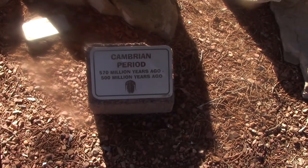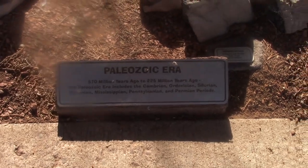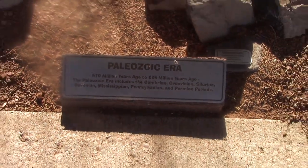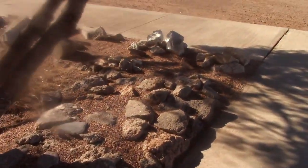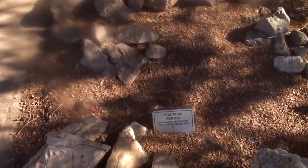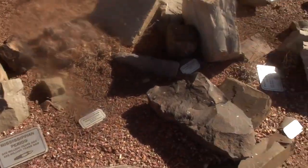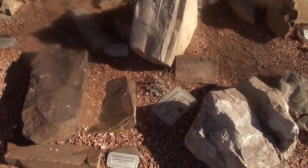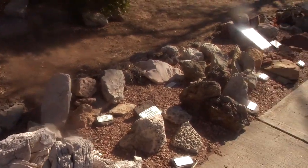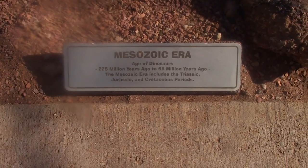the Cambrian period. You can see that's kind of in the shadow. The Paleozoic era, and this era includes several periods, and they have all the periods labeled through here. Like the Silurian, the Devonian, the Mississippian, the Pennsylvanian. All those periods labeled. And then here's the Paleozoic era with all of its periods in between.